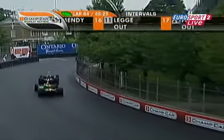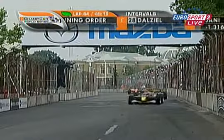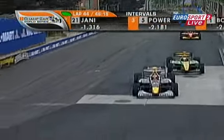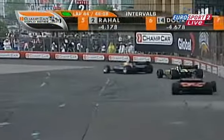Will Power looking to capitalize into turn 6. Can't quite do it. Again, this corner, you have an incredible push. You're turning the steering wheel as much as you can. The front wheels just are not giving you the grip that you want. And ooh, this is going to be a speculative call in the rain, as well as driving around the outside of the corners to try and keep the steering wheel as unturned as possible.